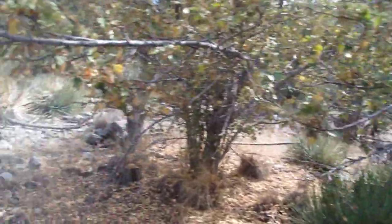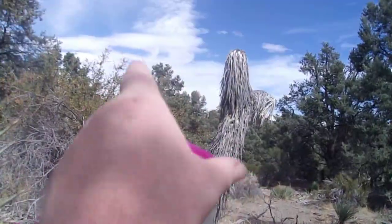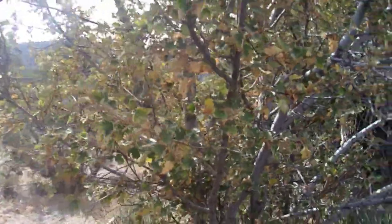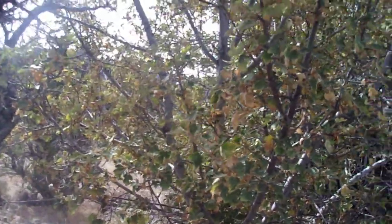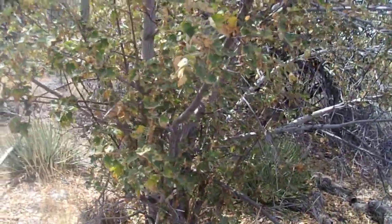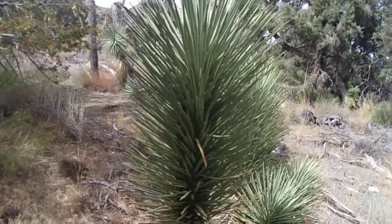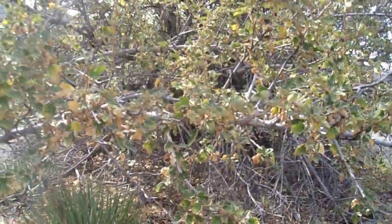This is a very common shrub on the drier slopes of the San Gabriel Mountains, like here, because the Mojave Desert's just over these hills. It's also found on drier slopes of the San Bernardino Mountains, Los Padres National Forest, and also lower slopes of the Sierra Nevada. I have seen it as high as 7,500 feet. I'm not sure exactly how low they go, but I'm sure like 2,000 feet. Like I said, we're about 5,050 to 5,100 feet in elevation here.